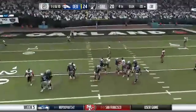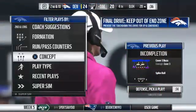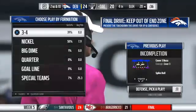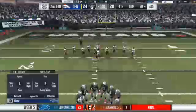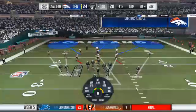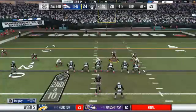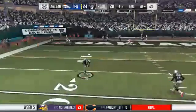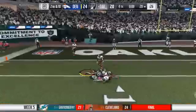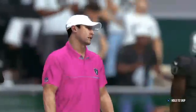Hey, here we go. 5 and 8. And on 2nd and 10 now. One final try now for Carr. A dump underneath to Jones. And eventually brought down, but it's near the 5 at the 6.